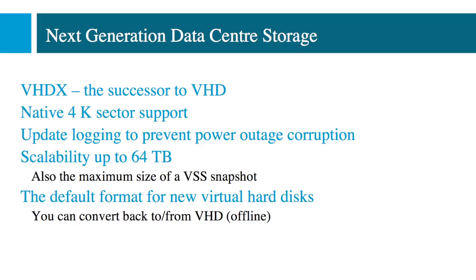Now, VHDX has a lot of benefits. Native 4K sector support. This is a big deal. In the past, disks have been using 512-byte sectors. That means they read and write 512 bytes at a time. The storage industry has had to move beyond that. Disks are getting bigger, and they've had to move towards 4K sectors.